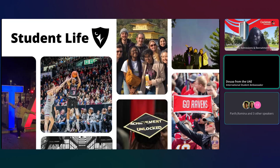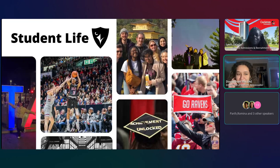Something that has become a bit of a tradition between me and my friends is we go to hockey games, Ottawa Senators games. If you get the chance, student tickets are discounted. It's incredible. Such an incredible experience being in the atmosphere, and it feels very immersive of Canadian culture. If you want to see Canadian culture at its peak, go to a hockey game. So that's one of the really fun things I've been able to do as a student.